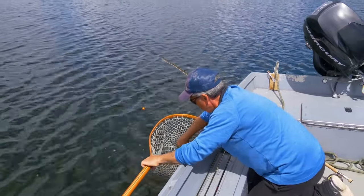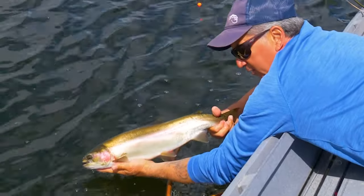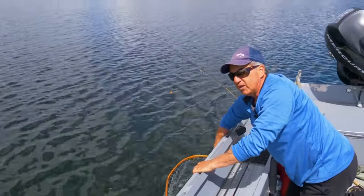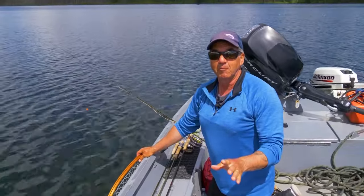Perfect. I'll hold him up. Nice tussle, probably a few pounds. That's a nice fish. Look at how chrome that fish is. Isn't that gorgeous? What a beautiful fish. So that's 3, 3.5. We're going to get fish to hopefully a 7 today. Yeah, they're just starting to come on. Let's get some more.